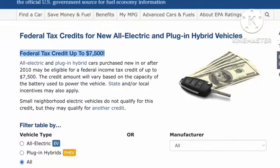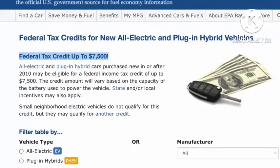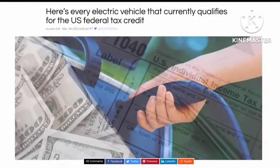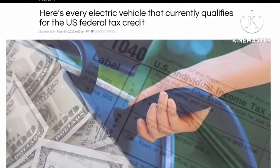Today's video: top electric vehicles for any budget in 2022. Ever since the government increased the petrol price, most people have switched to electric vehicles.